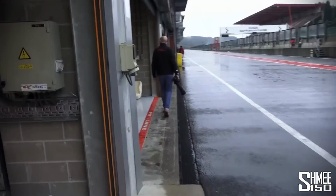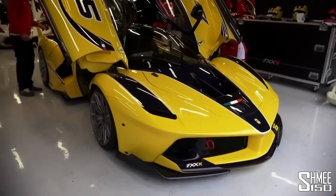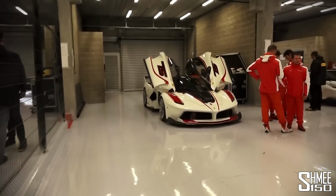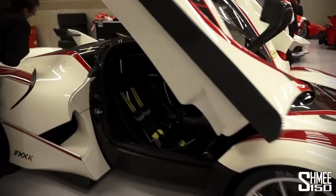So it's pretty nice to be able to take a look around. This thing is just absolutely stunning. That's my favorite FXX K. The cars we have here. Let's take a look at the sides again. Have a peek around.